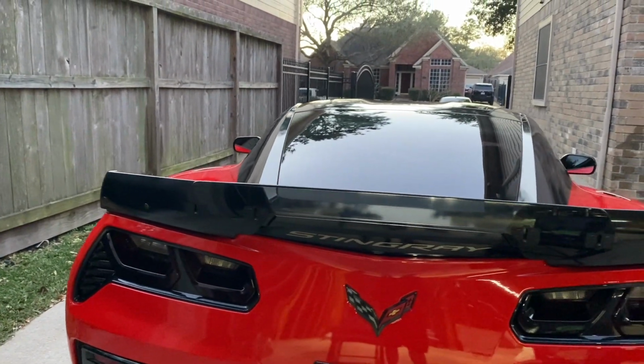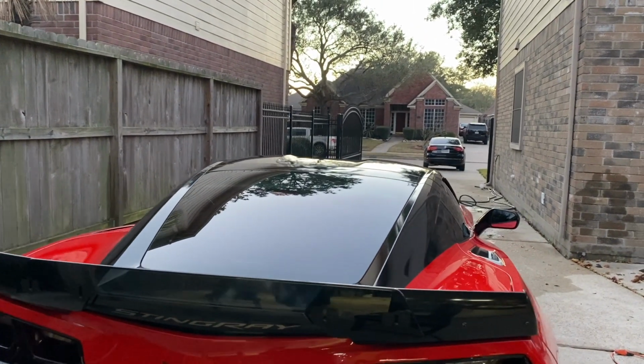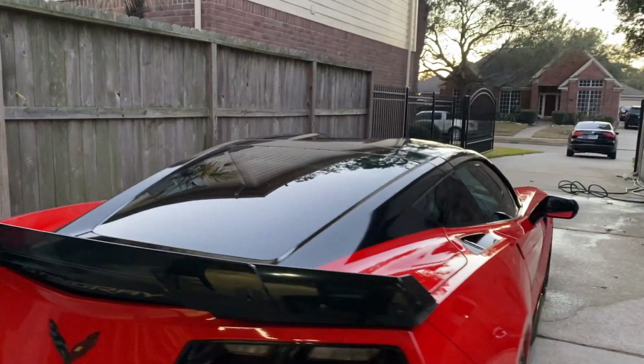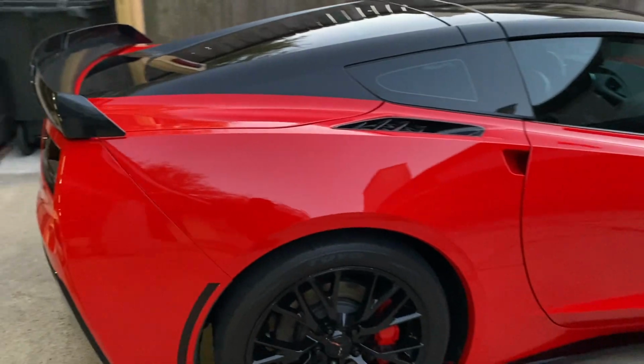Alright guys, well there you have it. Installed the Z06 winglet. Picked it up from a friend, so it was used, but still in great condition. He wasn't driving it much, so let me know what you guys think though.